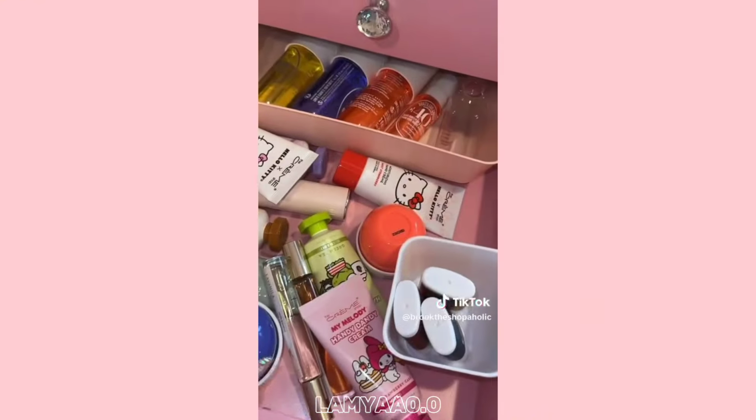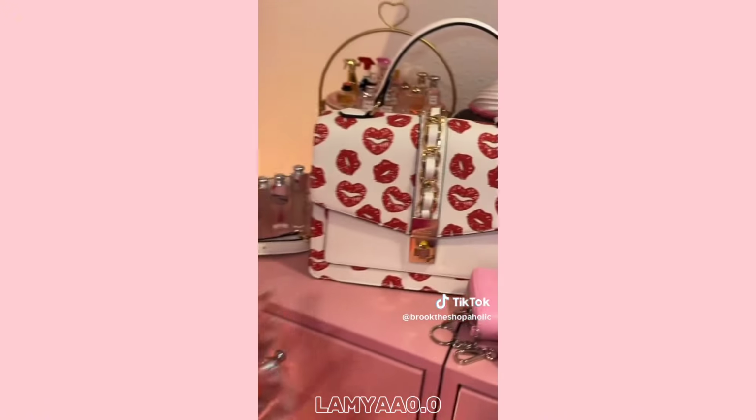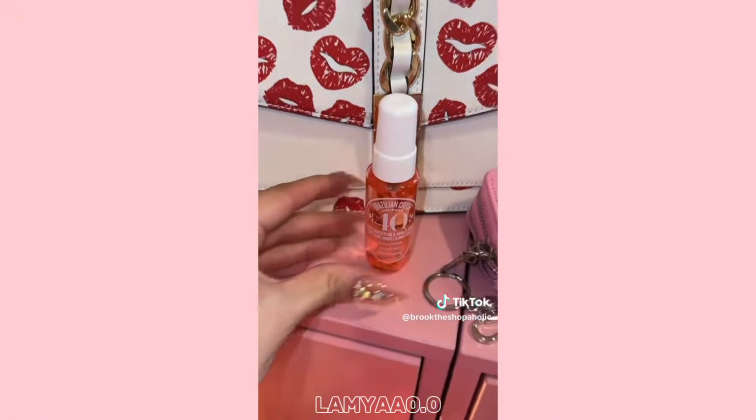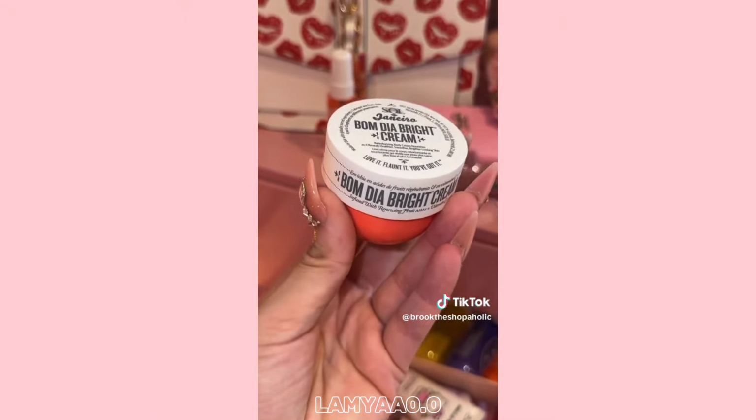Nobody likes smelling bad, so I'm going to pack my little Sol de Janeiro body spray. Really tiny, so I know it'll fit in the purse. And then to go with it, I'm going to pack my Sol de Janeiro hand cream.